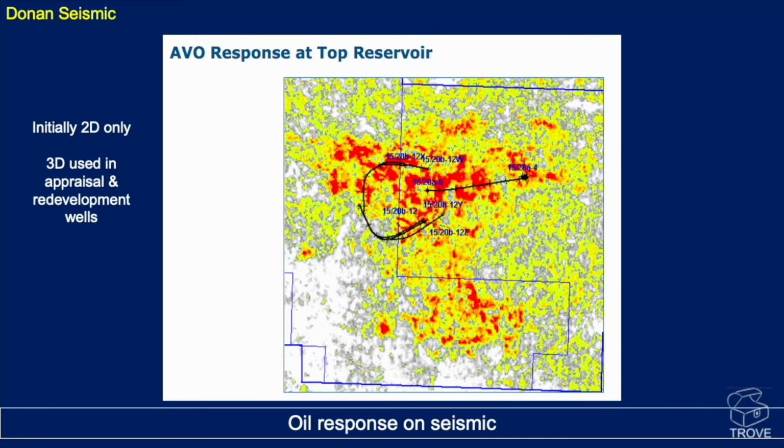But then when we look at it here, and here is the 6 well, here is the 4 well, you can see it was initially developed on 2D, but when the 3D came along, you could see that there were patchy indications of oil response on seismic. We'll go into that in a little more detail.